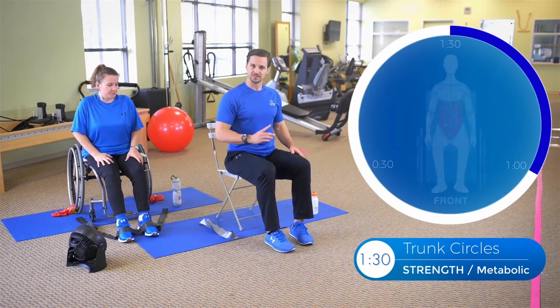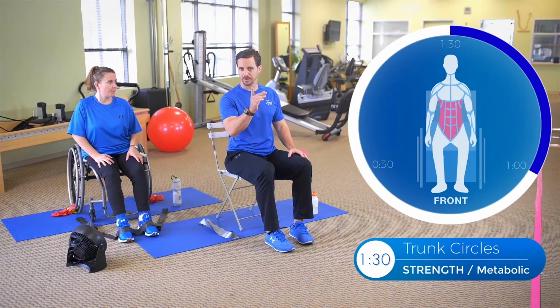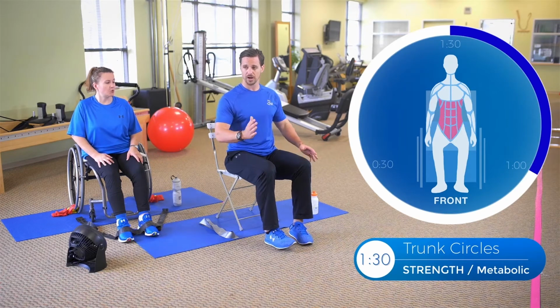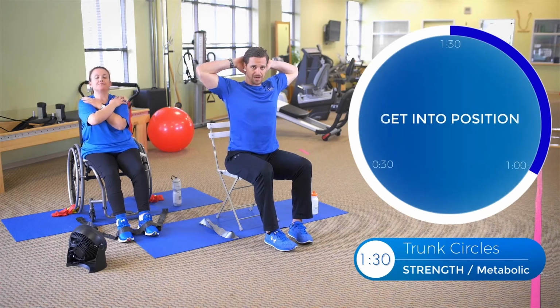All right, so this is a long range motion. Keep your eyes on me the entire time for prompts, cues, pace, tempo. We're looking to successfully exhaust the trunk in no longer than 130. All right, let's go ahead and get to the starting position. Posture the body up, hands across the chest or behind the head.